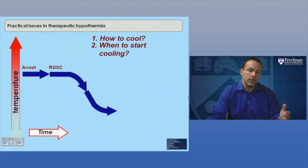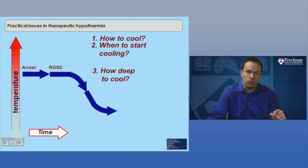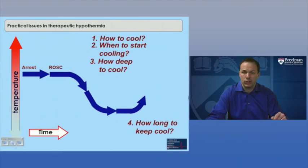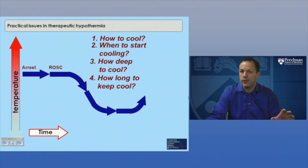Now, another question, of course, is how deep to cool. We generally believe between 32 and 34 degrees is the appropriate therapeutic target temperature based on those studies I shared with you. And then finally, how long to keep cool is an active question. If you recall, one study used 12 hours of cooling, another 24. So there's a lot of questions still that remain to be figured out about how to use hypothermia in practice. Each hospital tends to develop their own protocol, and there's a lot of different flavors of the way this therapy is implemented. And much more work needs to be done to bring our understanding to a unity.